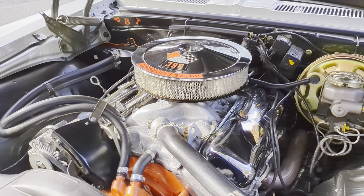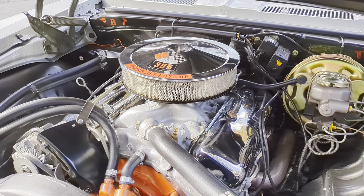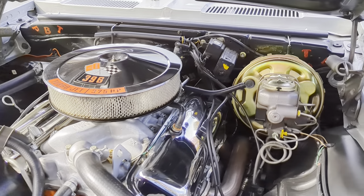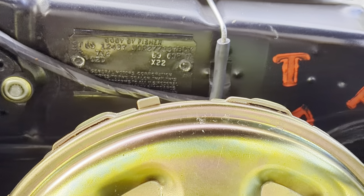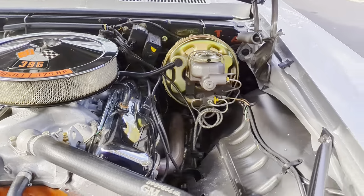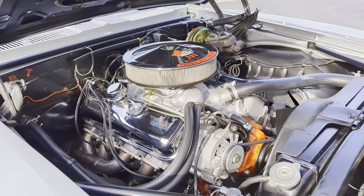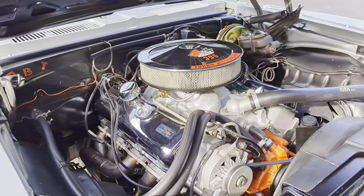650 horse, 600 pounds of torque, power steering, power brakes. You know, all the right tower clamps, GM hoses, stampings on the firewall. It's an X22. It's an original big block car. Absolutely fantastic. Got a set of American Racing headers with the exhaust, 3-inch all the way out.